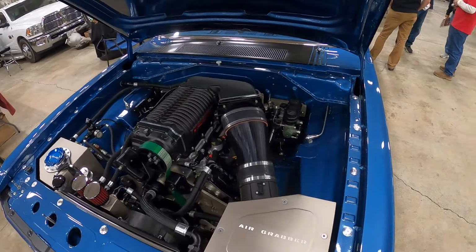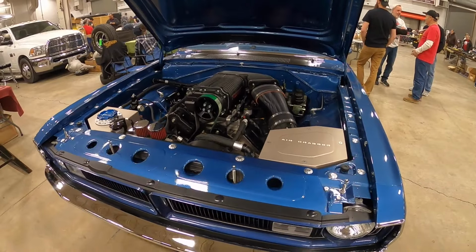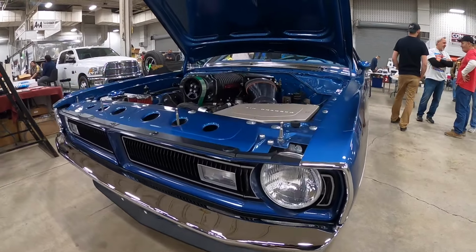Well, I always knew when it came to custom cars, it's always the details. And there are so many little details in this car that really knocked my socks off. So speaking of the third gen Hemi swap, this is not your basic crate motor. No, this is something really unique. Can you tell me about the powertrain?